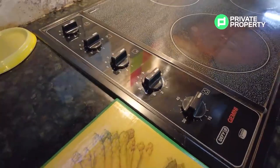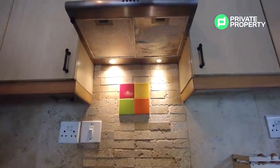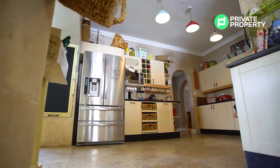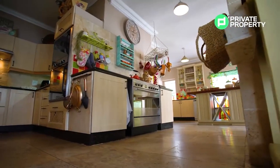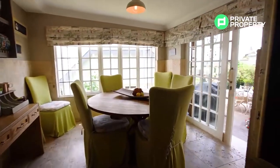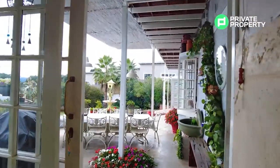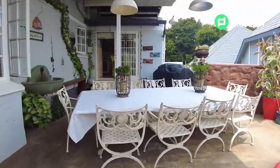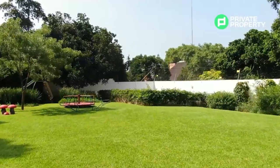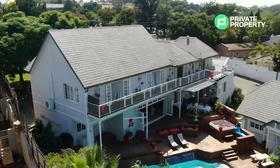You've got imported black marble countertops with an extractor fan situated right above your electric hob. Now there's light all over this kitchen, both natural as well as your electric lights, with down lighting situated everywhere you'd need it. Moving on to our breakfast nook, there's plenty of space here for extra shelving, some of it's built in, and it leads off, as I'd mentioned, to your outside area that includes an outside breakfast nook where you can enjoy the sounds and sights of your garden and the many fountains throughout the land.